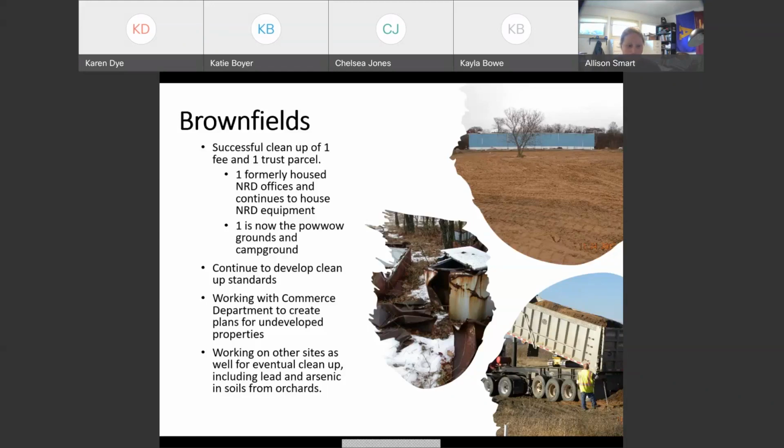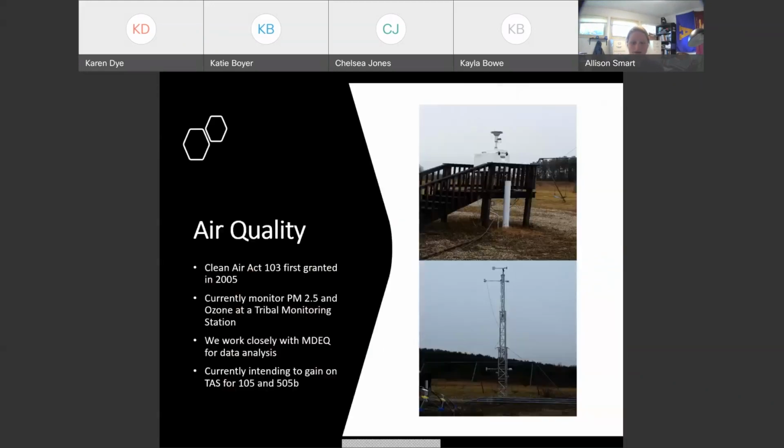Right now, we're working on identifying other sites for cleanup, as well as working on some open dump issues. The open dump we actually fund via GAP and IHS funding, but it is something that we tie into that work of basic overview of what sites need to be cleaned up. We have a lead arsenic problem due to old orchards in the area. Air quality. Right now, we are monitoring PM 2.5 and ozone. We actually have a really great collaboration with the state of Michigan on this, and we are intending to move forward with our TAS application hopefully this year. I can finally say that I'm pretty sure it's going in this year for air quality.